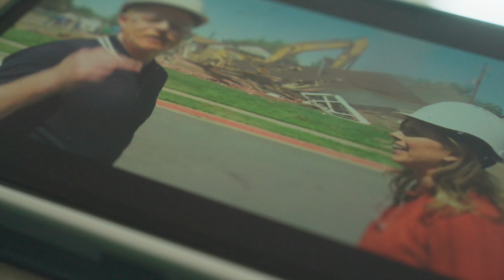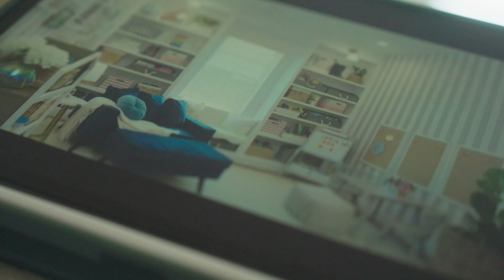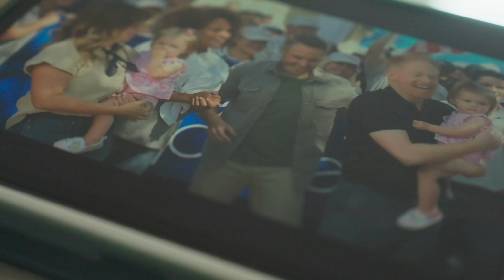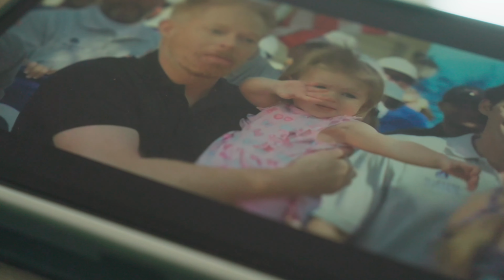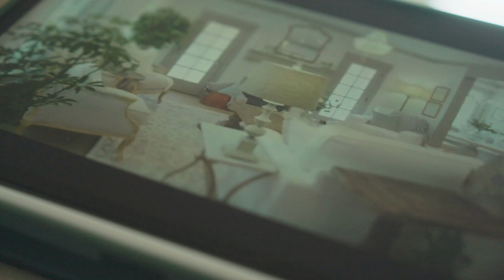The dream kitchens, the stunning living rooms, the jaw-dropping before and afters. That happens in just a few days and supposedly on a very tight budget. It looks so effortless, right? Well, guess what? Your potential clients have seen it too.